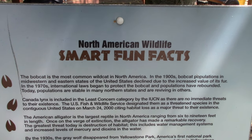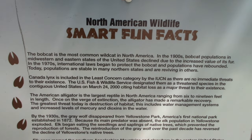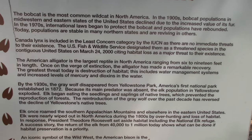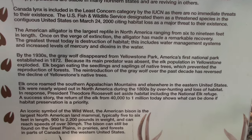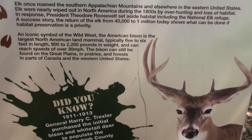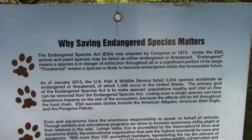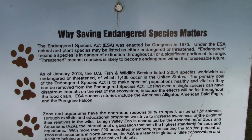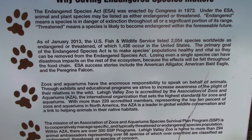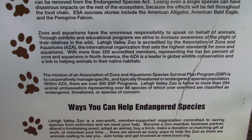Got North American Wildlife Smart Fun Facts. Always enjoy fun facts. I can learn something new. Why saving endangered species matters. Whoa, whoa, whoa. Let's go look at the cheetahs. Ways you can help endangered species.